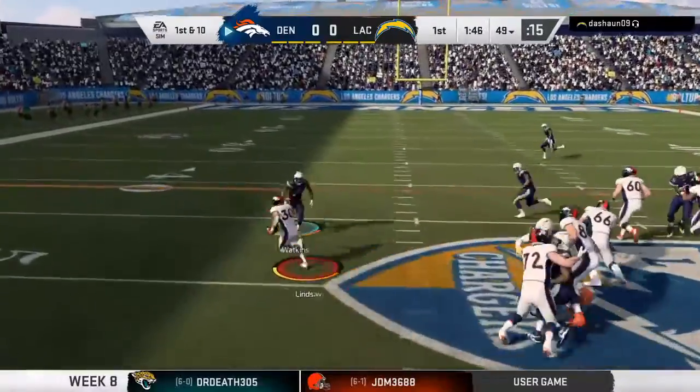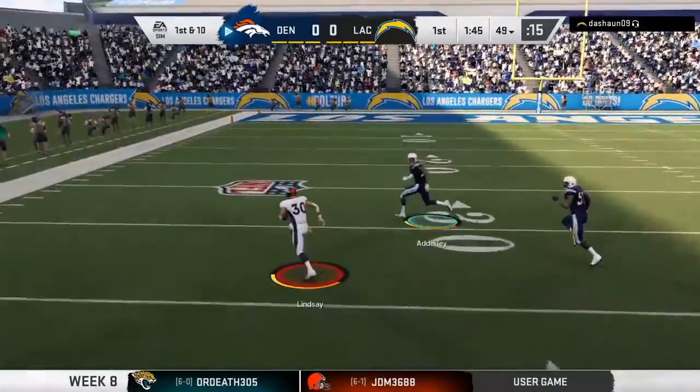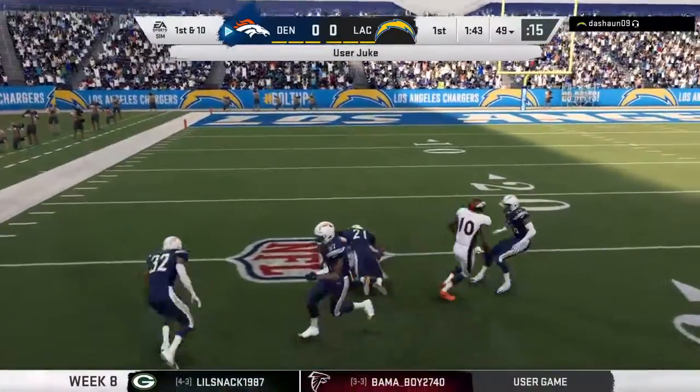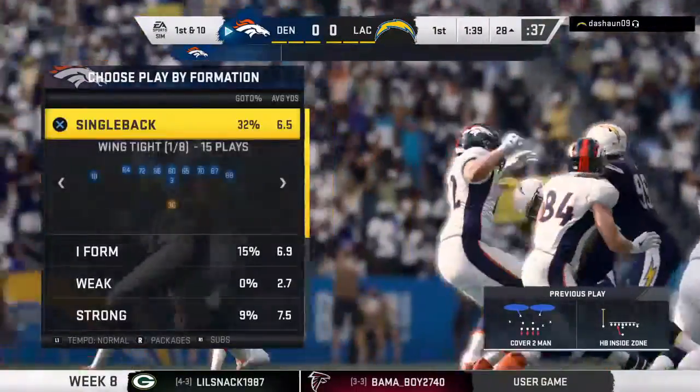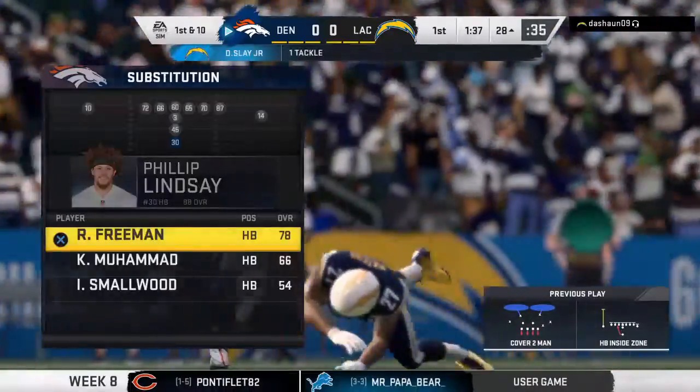On 1st and 10, it's Lindsay. He's got the first down and more inside the 40. And down to the 28-yard line. 23 yards on the pickup there and a first.